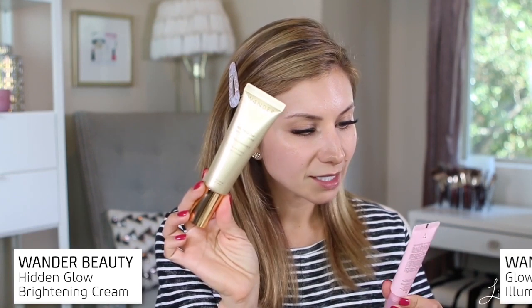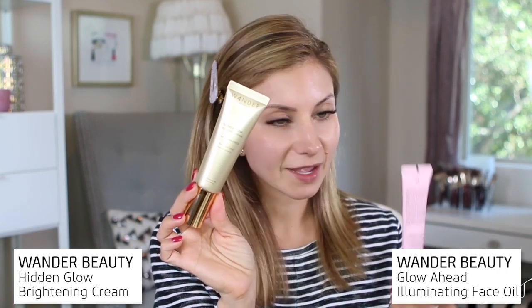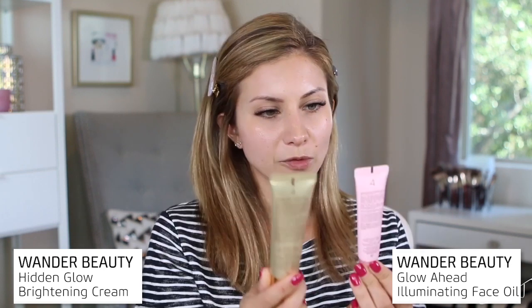Okay, I've got a lot of product in here, so let's go ahead and get started. First, I would like to try one of these two products. These are by Wander Beauty, and these both were sent to me. One is the Hidden Glow Brightening Cream, and one is the Glow Ahead Illuminating Face Oil. I don't wanna use them both because I feel like that might be too much.